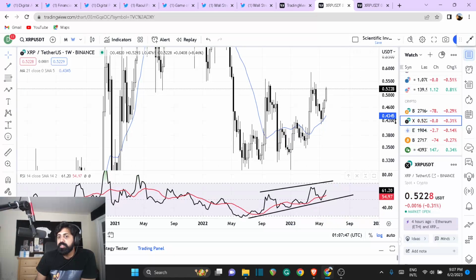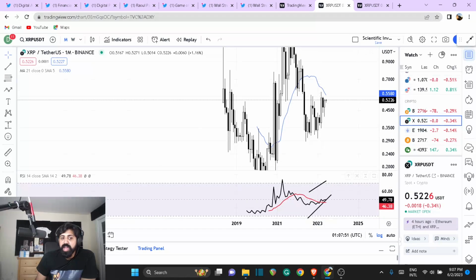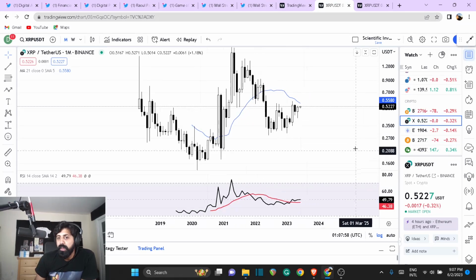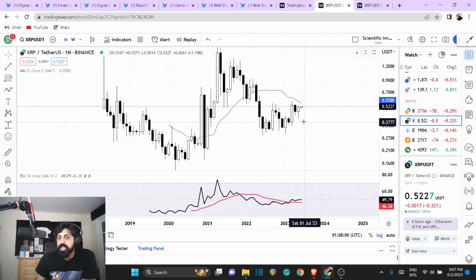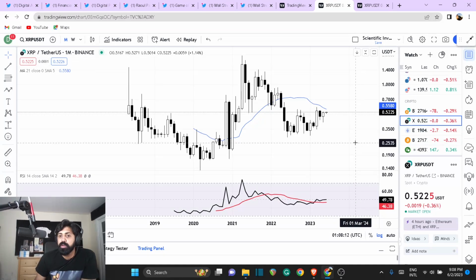up to 70, 72 in the RSI on the short term, which is actually bullish because when you look at it on the monthly, we are just at 50. We haven't even started the actual run up. And the monthly candle already shows you I'm turning bullish. So as soon as you see a break of 0.56 on the monthly, now you're becoming more and more euphoric rather than just slightly bullish. Because at that point, you're about to see some major shift in price action.